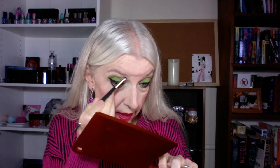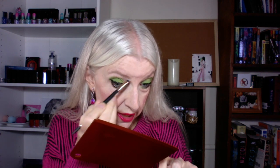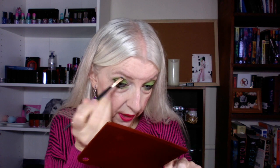So I'm just going to pick up some of that product onto my brush, and I'm just going to brush it through the brow and just pick up a little bit more and just do a little bit at a time. Don't try to pack too much color on to the brush.